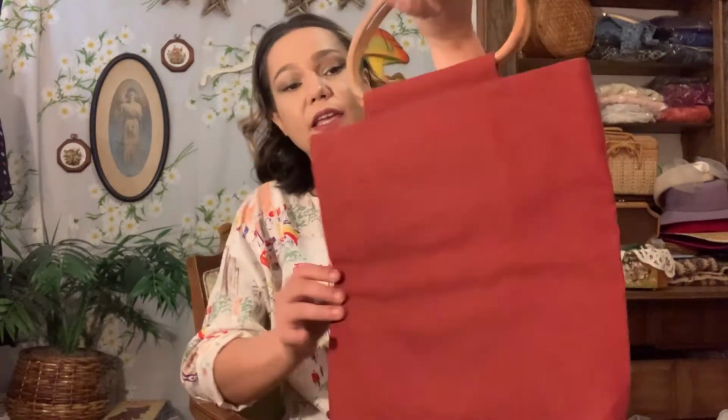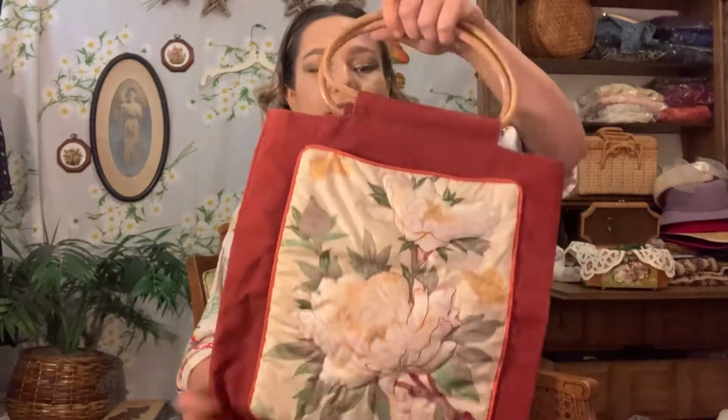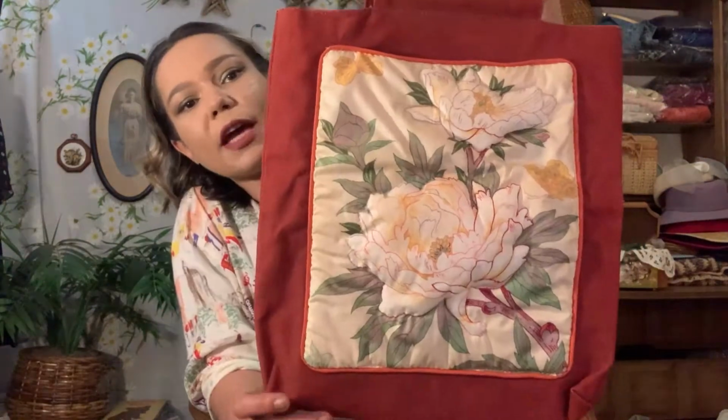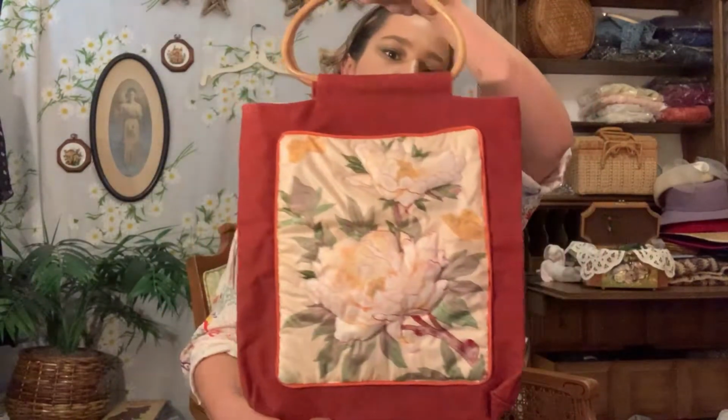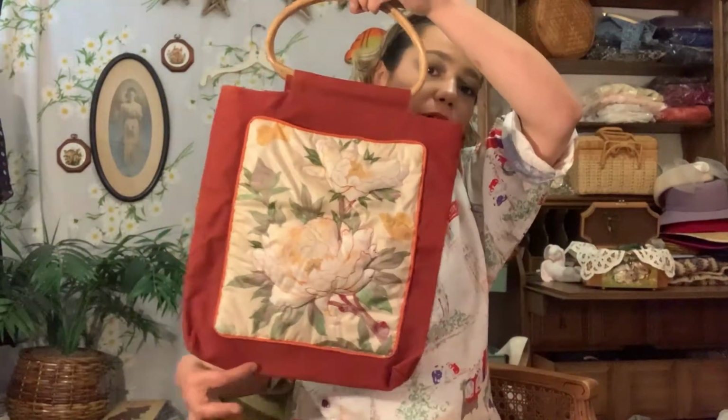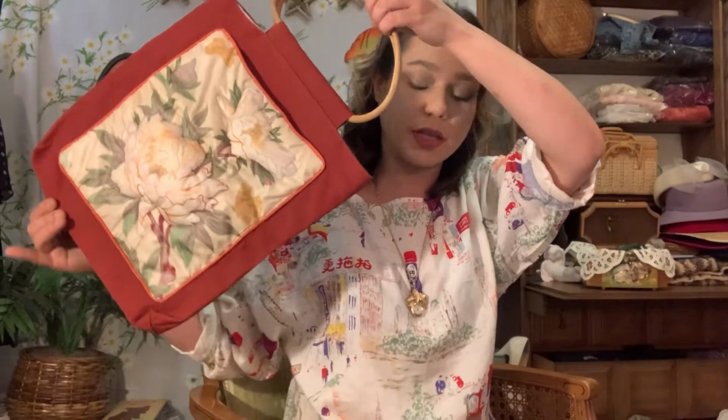So let's get started. I got purses, I got home goods, and I got one little piece of jewelry. So we're gonna start with purses. The first purse that I got is a vintage one, canvas on this side, and then it's got a little quilted magnolia on it. So very cool. Probably gonna go for like 35. I'm gonna ask 35 for it.